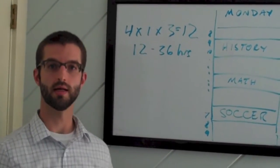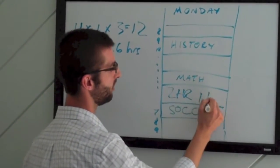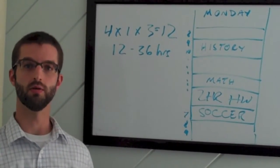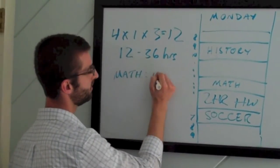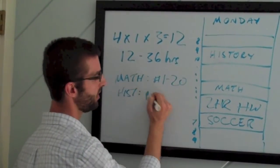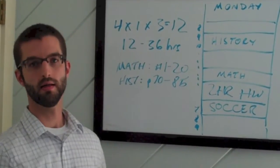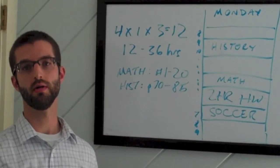So how are we going to use that time? So say I decided that this is going to be a 2-hour homework block. Now what I want to do is look at all my syllabuses for my classes and make a list of all the homework I have to do for each class that week. So say I have math, numbers 1 through 20, history, read pages 70 to 85, and keep going on down the list. And then you want to get a rough idea of how much time each of these assignments is going to take. And this is something you'll get a better sense for as time goes on.